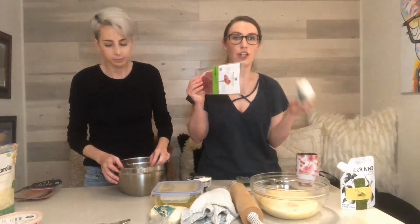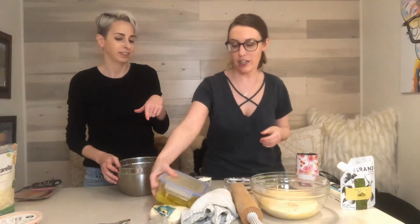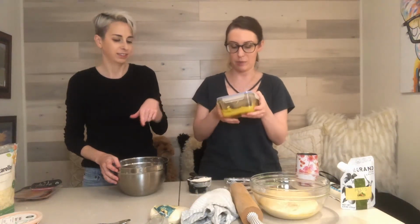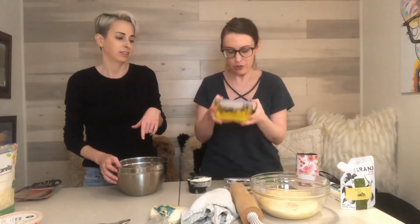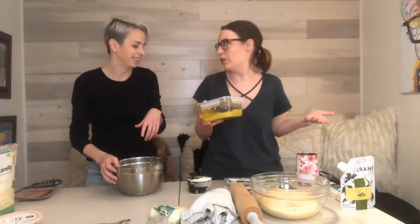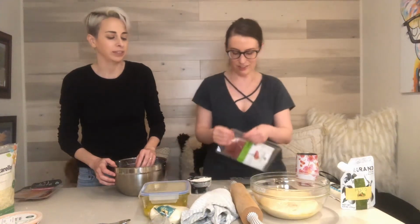Prosciutto, goat cheese, and garlic is mine. You made that confit garlic. And I made the confit garlic. It's from the Chrissy Teigen Cravings cookbook. It keeps for about a week or two, which is really nice. Basically you just slowly cook it in olive oil and it gets really soft. And then you can spread it. So we're going to spread this oil and the garlic on the pizza. Confit means cooked in oil.